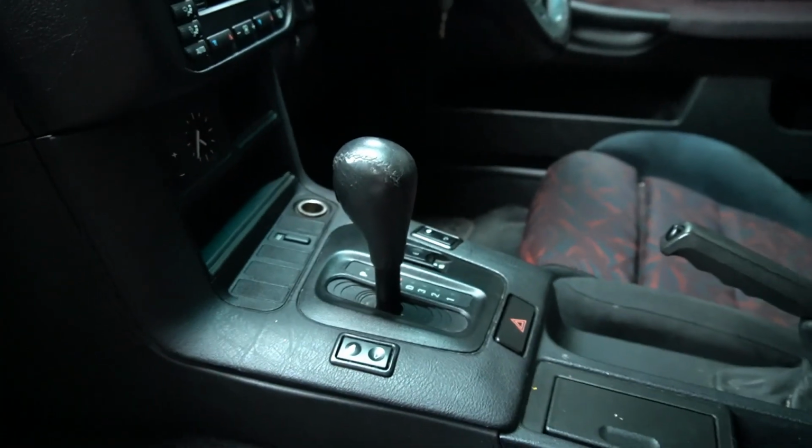But there's one problem that I need to fix before turning it into a drift car, and that is, yep, that's correct. It is an automatic. Now, when I was originally looking at this car, I knew it was automatic, but I started researching how hard or easy it would be to turn into a manual. Surprisingly, I feel like it is going to be fairly easy. I'll make another video and we'll see exactly how easy or difficult it's going to be.